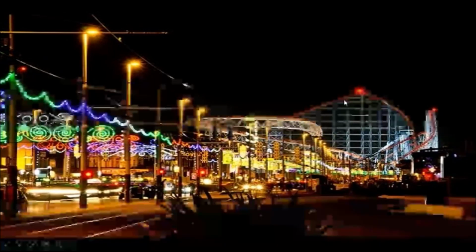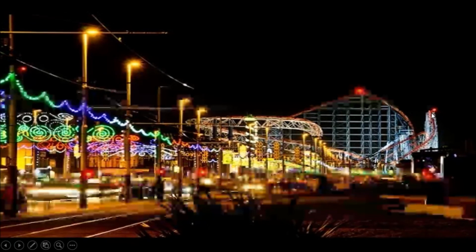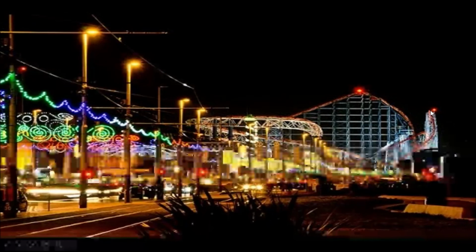And this is the topmost point of the big one and the bright light on top of it. The next highest point on this roller coaster also has a red light on it. This is much lower than this one. There's a possibility that we're seeing both those lights together because of the angle of view, but I actually think that this light is probably hidden from view behind the horizon.